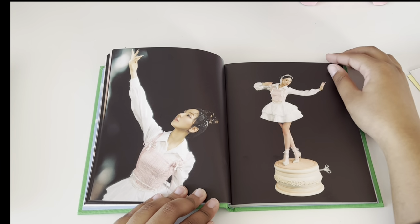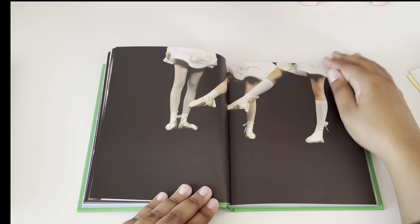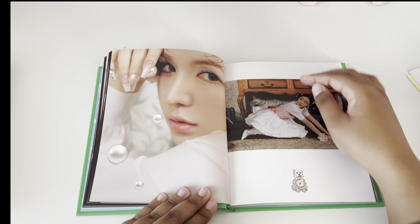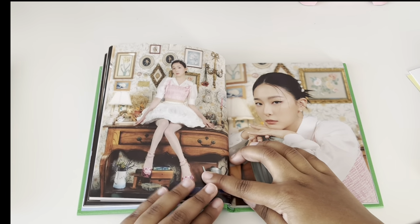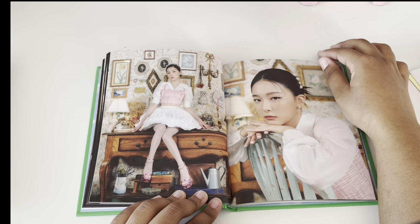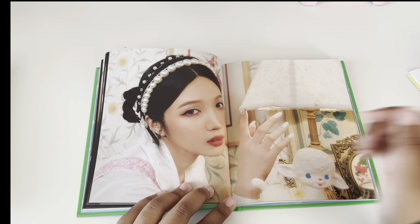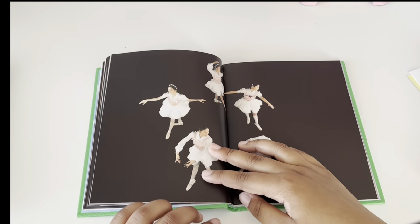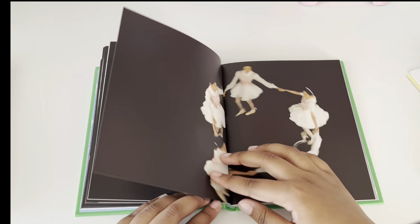Joy, Wendy. I really loved the little ballerina inspired outfits. I loved it. Oh, the contacts, ooh, the nails, okay. They look so good this era. Oh my god, they pulled it off so well. Oh my god, Joy. I feel like this is only a concept that Red Velvet can pull off, especially with the music video and everything.